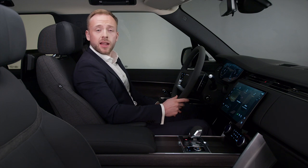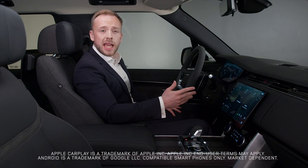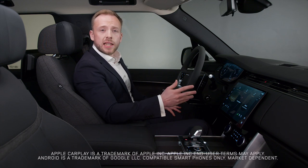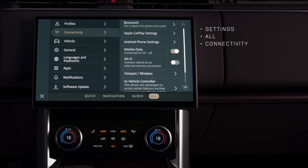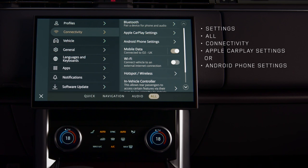Wireless Apple CarPlay and Android Auto are both standard on new Range Rover and can connect either with a USB cable or via Bluetooth. You may also need to switch the service on for your device by going to Settings, All, Connectivity, and then either Apple CarPlay or Android Auto. This allows the control of compatible phone apps via the main screen.